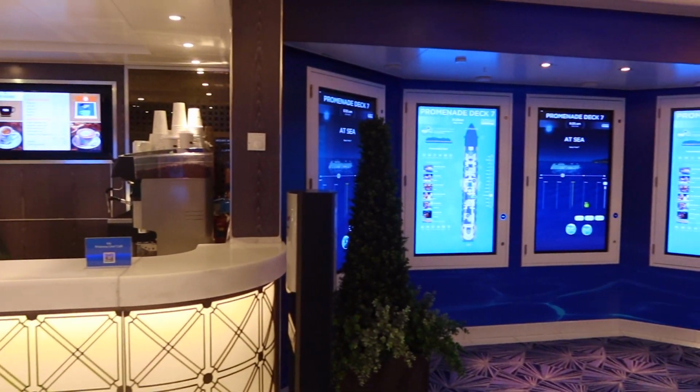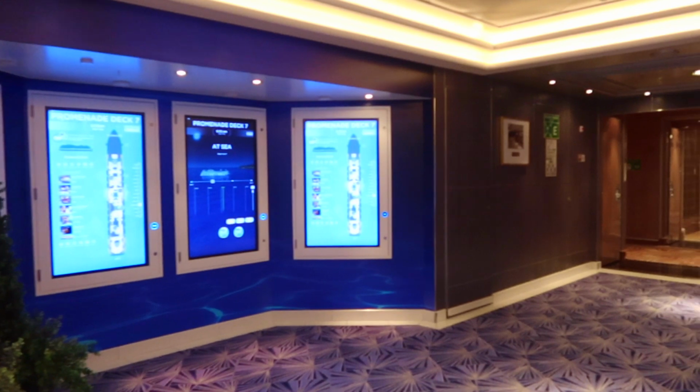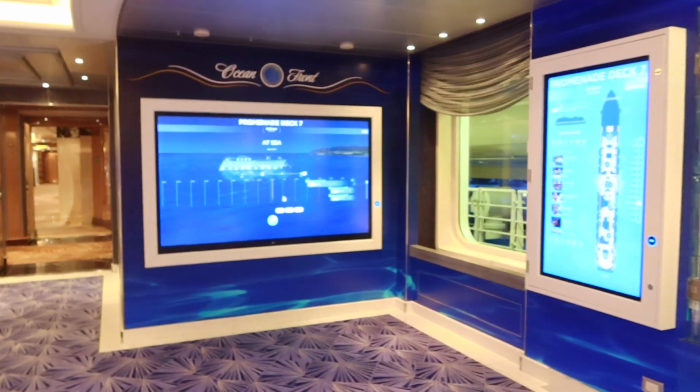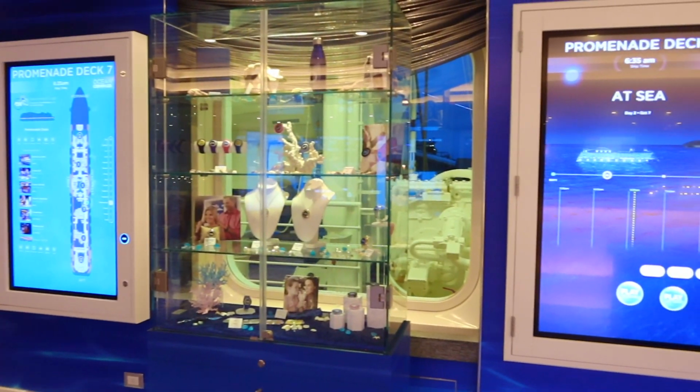On deck 7, you'll find the Princess Live Cafe and the Medallion help desk. They also sell accessories for the Ocean Medallion here. Some of the items are even made of plastics that have been recovered from the ocean, which I thought was a great initiative.